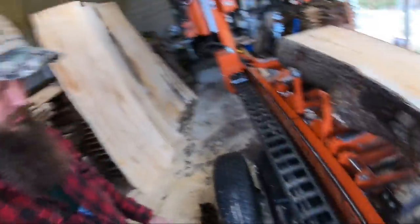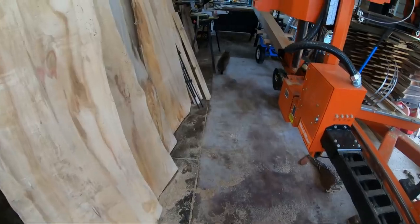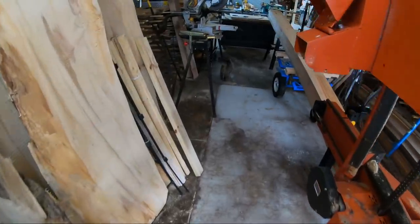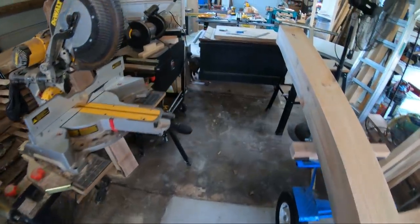Mama Cat's here. Let me pause for just a second. There she goes. Hey, Mama. She loves coming up here whenever we're sawmilling.